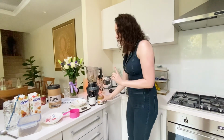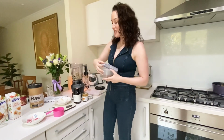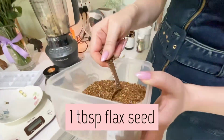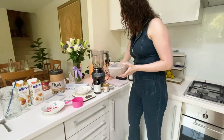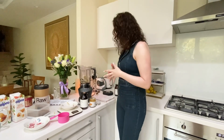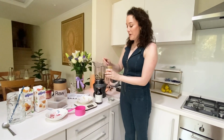And before I put the peanut butter in, because I'm using the same tablespoon, let me just get my flaxseed first. This is full of omega-3s. And I do one tablespoon of flaxseed into my smoothie as well. Oh, I do want to mention that the pea protein is great for toning your skin, giving it a lift and a glow. So now I'm going to put in my peanut butter.